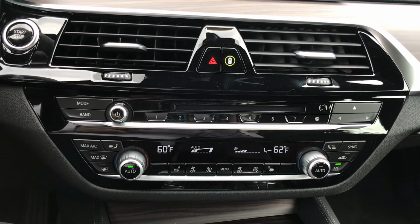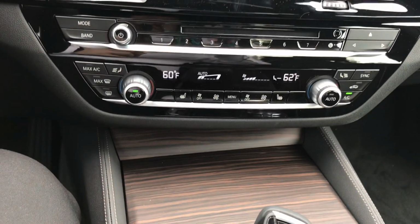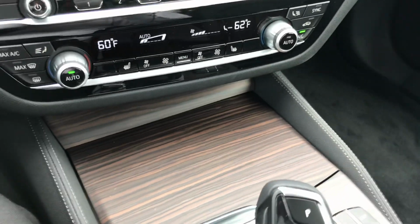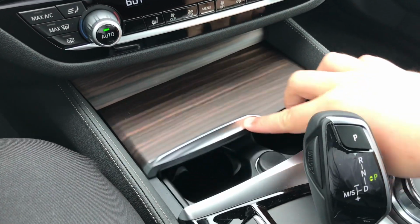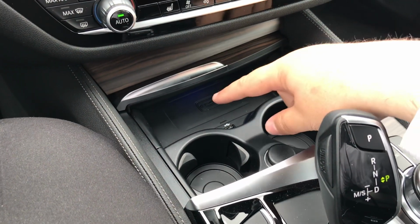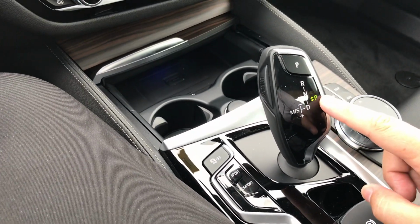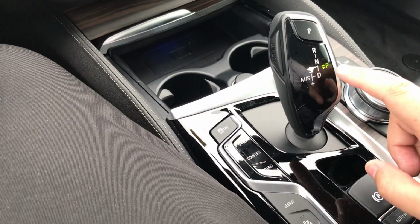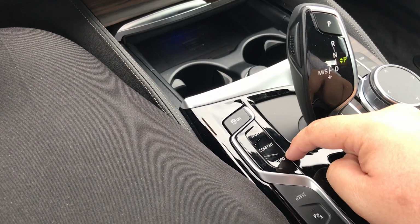Does have the dual climate controls with the heated front seats. Here's a better angle of the wood trim. You can find that here. Two cup holders, USB port, and a wireless charging tray. 8-speed automatic transmission with the manual shift. Different driving modes, your Sport, Comfort, and Eco Pro. We talked about this a few minutes ago.